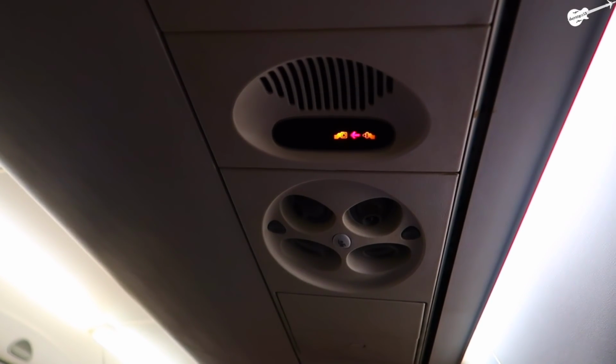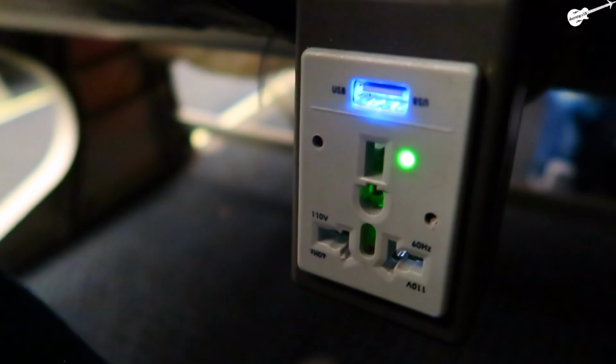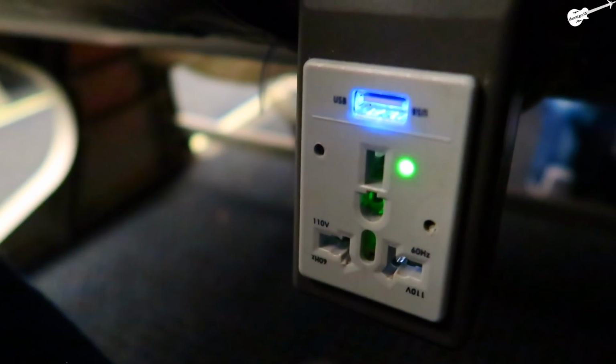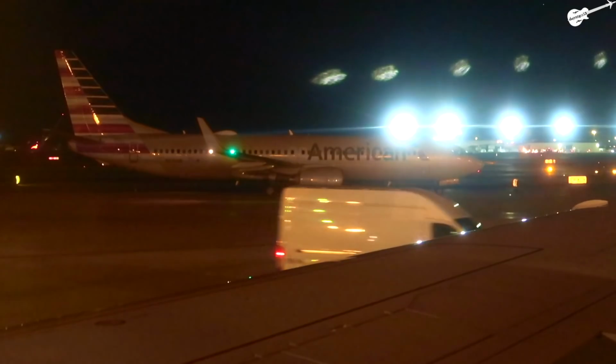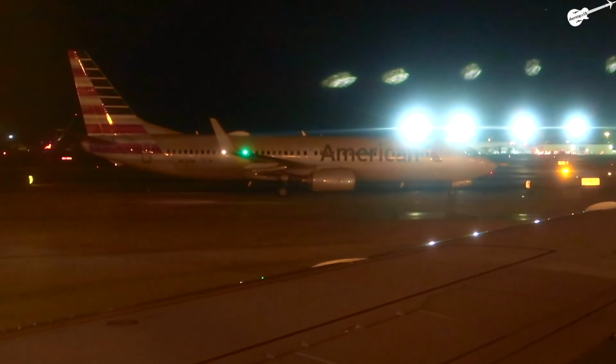Overhead bins and controls are also similar to the Key West E175, but where it changes for the better is down below. There is a universal power outlet and USB port for every 2 main cabin passengers. On an E175, that's pretty sick.